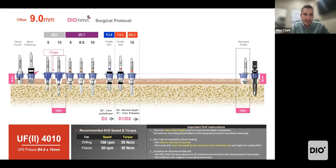The other thing I'll highlight, and you notice it here in these 2.7 drills, notice there's 3 lengths used, a 5, an 8.5, and a 10. The stepwise length drilling, to me, provides a much more accurate workflow where we get a more accurate osteotomy. And I've proven that to myself. I've skipped some of those drills thinking it's not necessary and found that the implant wasn't as accurate when I try to put a crown and custom abutment on the same day.